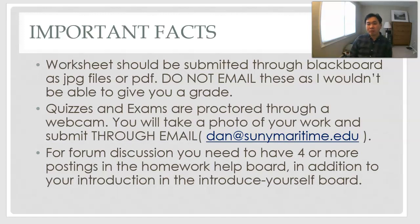Alright. For the forum discussion, you need to have 4 more postings in the homework help board, in addition to your introduction in the introduce yourself board. There are only 2 boards. One is introduction and the other is homework help. Introducing yourself is what you have to do today.